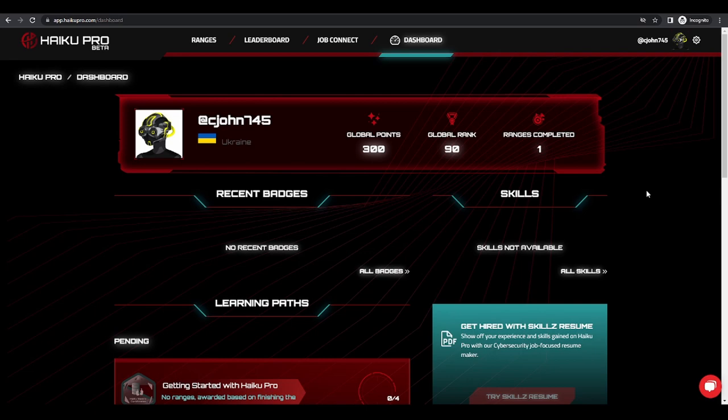Now, I want to point out that I've already tried one of the ranges, and during that range, I received zero instruction. My ability to complete the first challenge in the range came down to the instructions telling me what I needed to do, and then me either knowing or teaching myself how to do it. They gave me a Kali Linux box, and they gave me objectives, and that's it. That is not teaching.